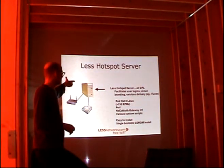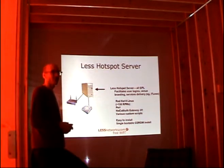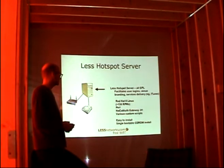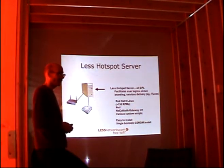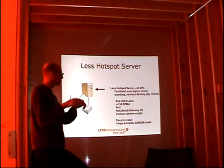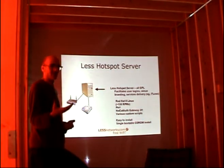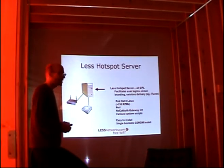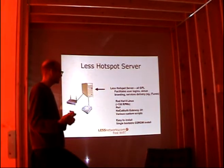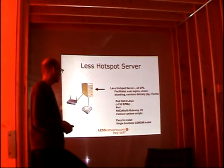Our Less Networks Hotspot server is just an old PC or a new PC. It's running all GPL licensed open source software, and it's the component of the infrastructure that does the captive portal. It's running NoCatAuth, so it has the user login and provides the venue branding and any other services such as our iTunes proxy. It's running Red Hat 8 Linux. It has about 130 Linux RPMs running on it. Perl, obviously, NoCatAuth gateway version 0.81, and a bunch of various custom Perl scripts.